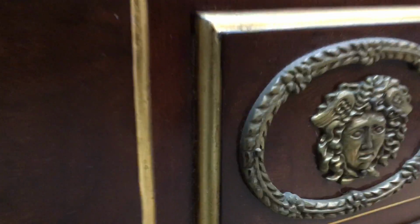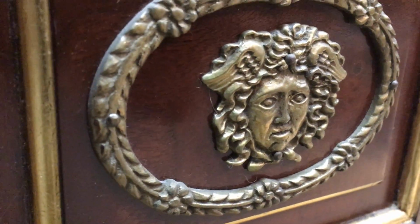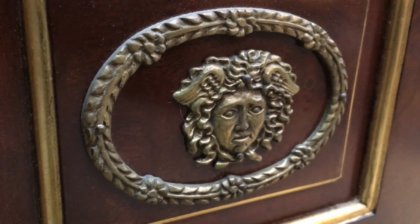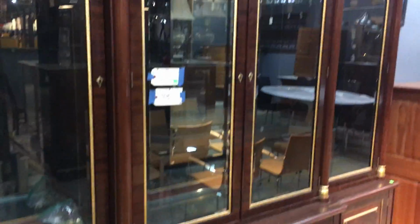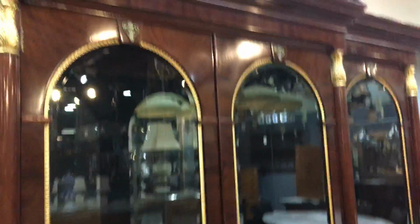And then, of course, these features here. I think, oh, is that Medusa? I don't know, she's got wings in her hair, so I don't know who that is. Oh, it's still pretty cool. And then I like these little pins here in the inlay as well. Can you see? Maybe too dark. Oh yeah, there it is. Yeah, the inlay on the corners is really beautiful too. So this piece is also listed in the marketplace, so you can get measurements and more info there. Oh yeah, and I didn't get the pediment too. Oops, there's a pediment. It's very grand.